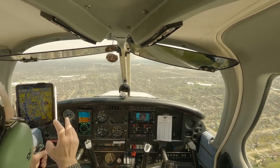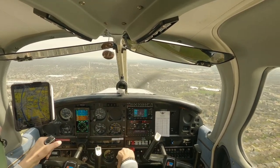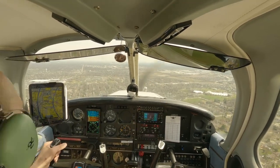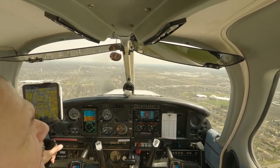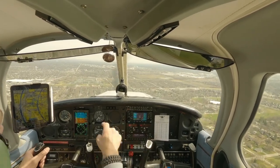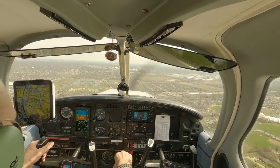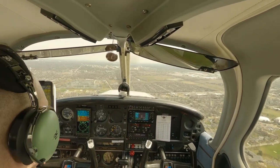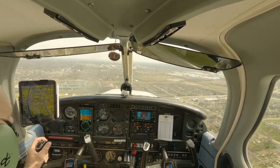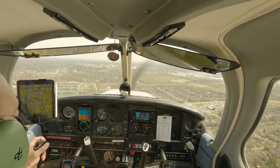Griffith traffic, 58 Tango, midfield left downwind, 12, correction, 08 Griffith. There we go. Yeah, we got a 737 sitting right there. Oh no, that's an Airbus A330. Nice. Chicago in the distance. Schaumburg traffic, Warrior 9106 Yankee, 3 mile final for runway 11, Schaumburg.